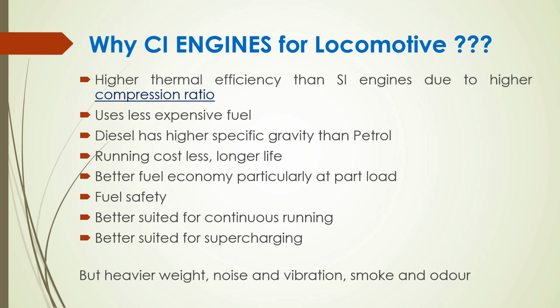But the most important point to choose compression ignition engines for locomotives is better fuel economy, particularly at part load. Because there was a survey in railways, and even you might have felt that most of the time our engines are running in idle condition or at full rated speed at its notch. Around 50% of the time it is running in the idle condition. So a locomotive having better part load efficiency, that is at idle running condition, will be better for us. So the diesel engine has better fuel economy, particularly at part load, and hence it is beneficial for us.